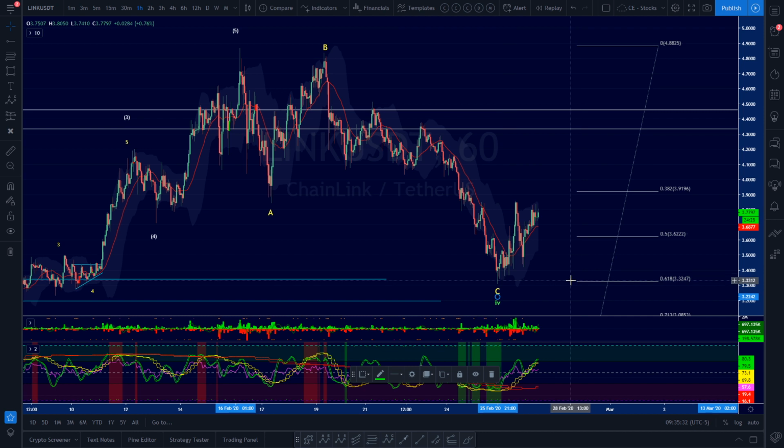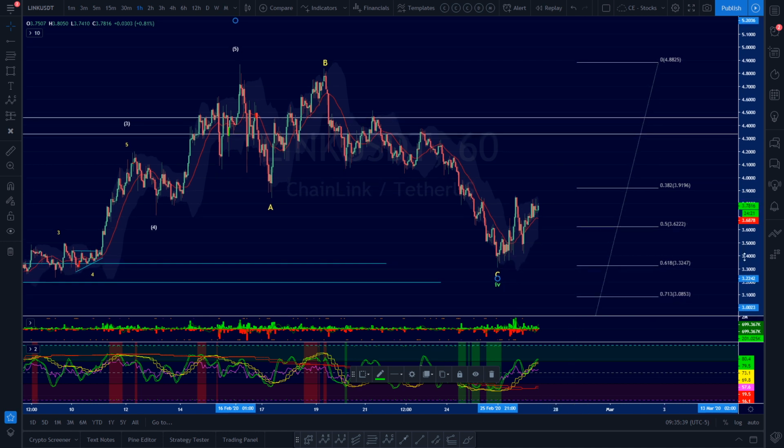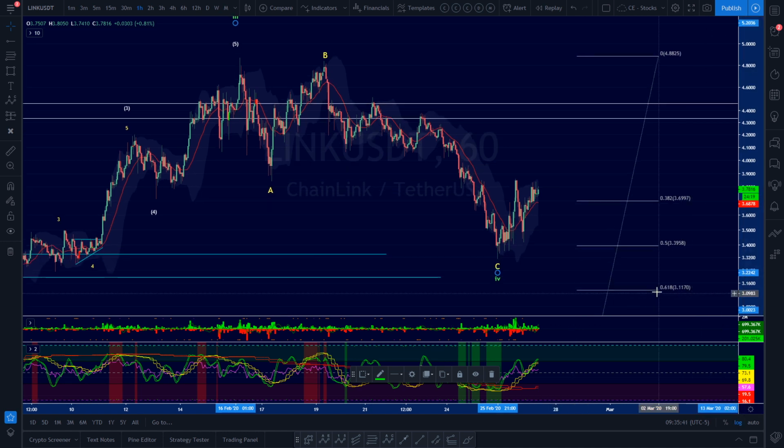Now, if Bitcoin does roll over and move itself to the downside as well, then I think that we potentially have another move down. And if I go back to a log scale, probably it's going to come back down here to 311.